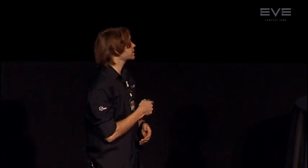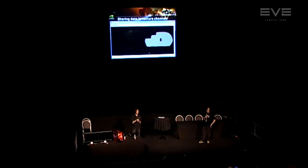Then we actually take all these layers and we splash them into one texture. If you look at that texture in Photoshop, it makes no sense to you. It looks like an alien transmission. So how do we then do this?